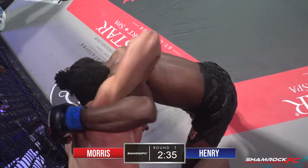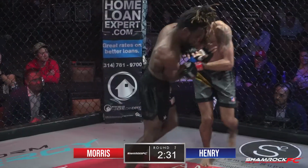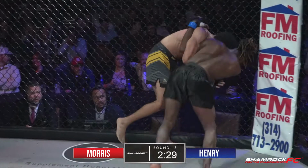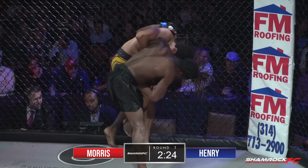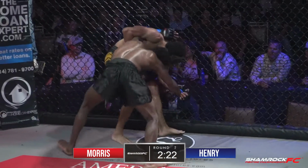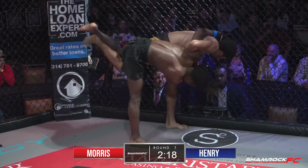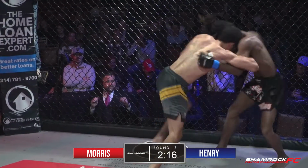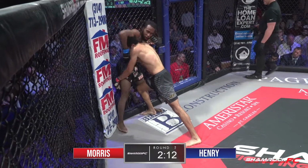Henry wants this takedown. Try to slow it down. Yeah, Henry's going to try to use this time to recover. He's holding on for dear life here. That was a massive shot. Right on the chin there, Jeremy. Henry's bleeding out of his mouth right now. Yes, he is. And it's flying everywhere.